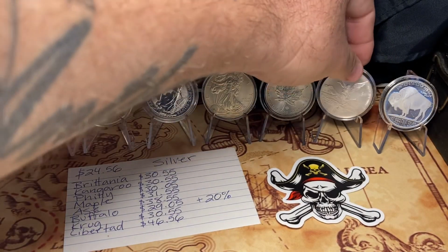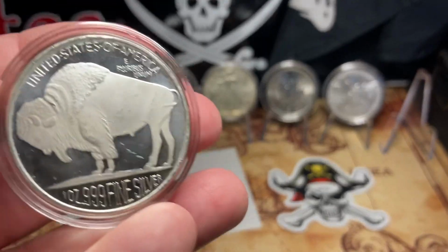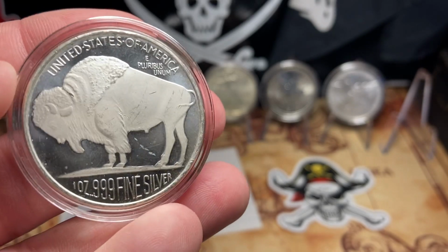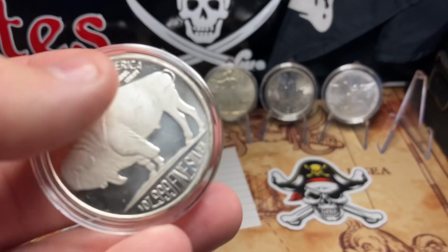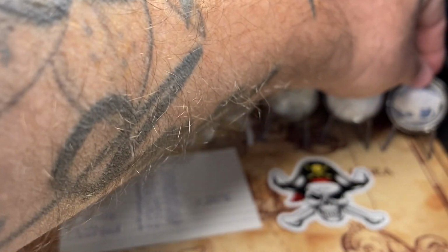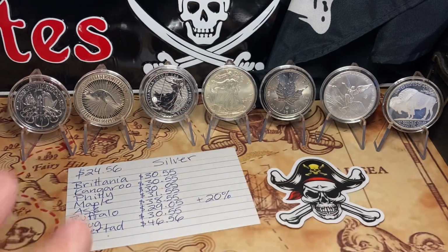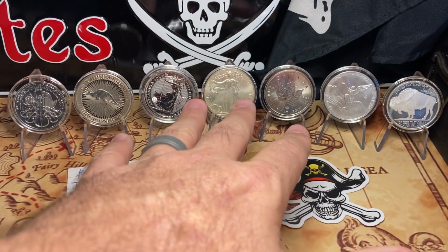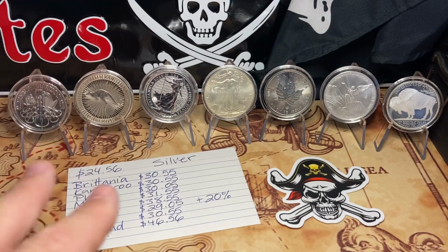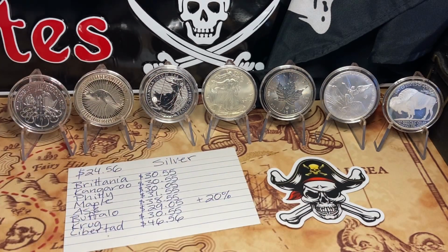And at the same time, the Buffalo, the lowly Buffalo. This has been minted for ages. It is generic. It is recognized. And I think that this has a place in this conversation. So when we're talking about what is the best in recognizable silver, clearly those are the best. But I believe all of these are recognized. You're not going to have any trouble moving them.